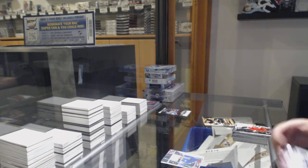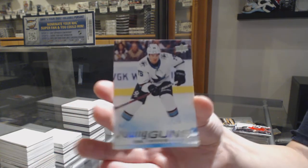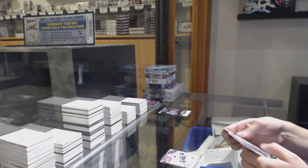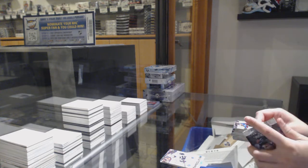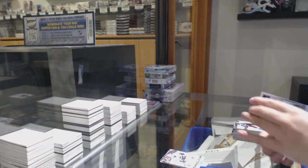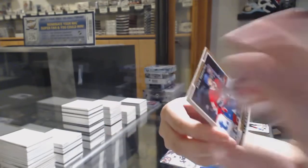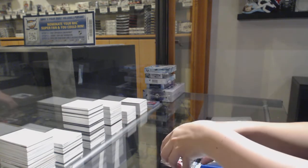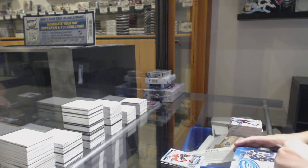Young Guns for the San Jose Sharks, Daniil Yurtaykin. And more base. Glossy Tom. We've got Erik Brännström for the Ottawa Senators. Ryan Poehling for the Montreal Canadiens, and Ryan Poehling Blue for the Montreal Canadiens. Ice, ice, baby.